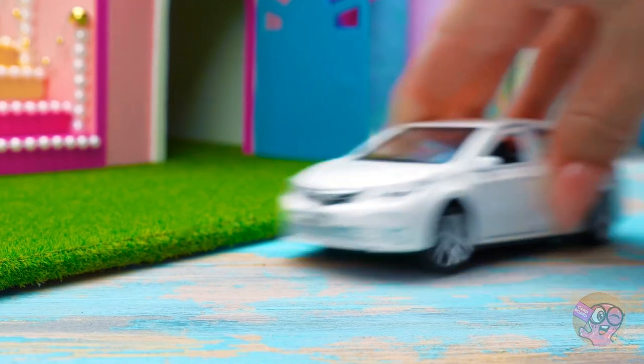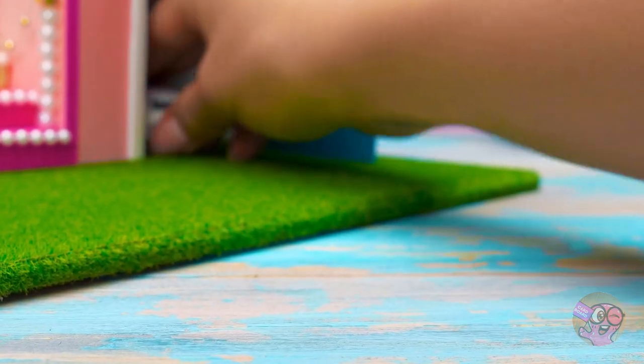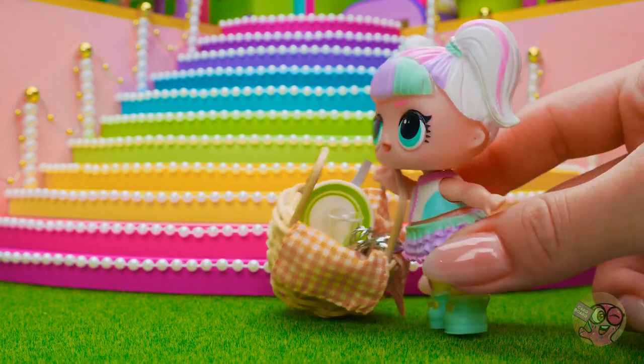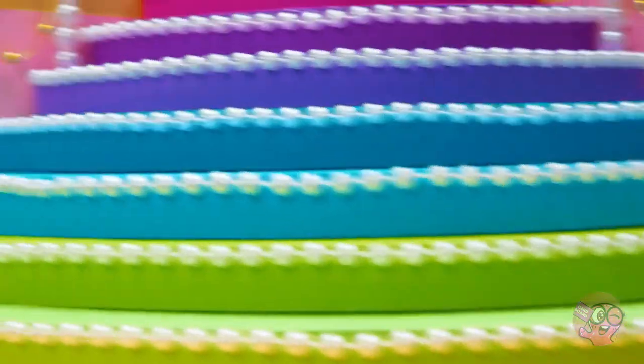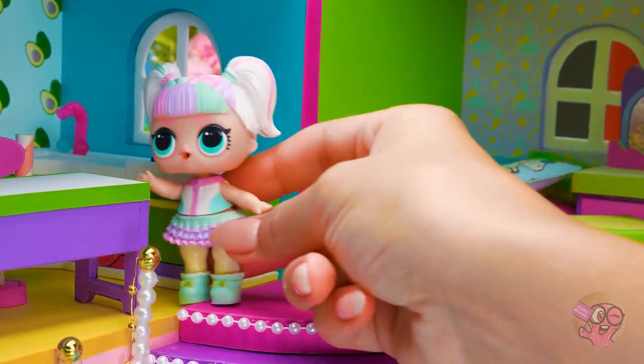Beep beep! Watch out! Reverse motion! Be careful, I'm parking! Perfect! Wow, what a heavy basket! I have to be careful on the stairs! Hop, hop, hop! Oh, I just love all these colors! And the banister is just stunning! And the last step! So I should start with the kitchen!